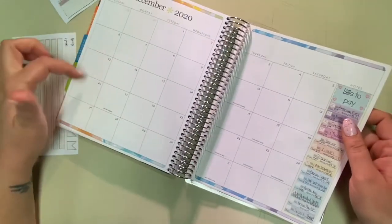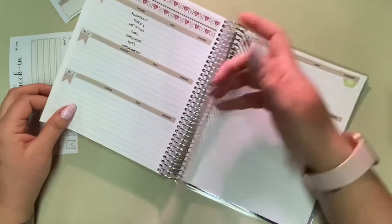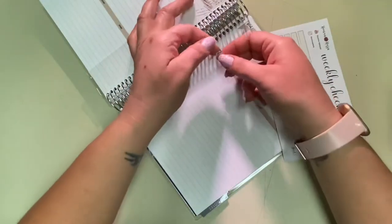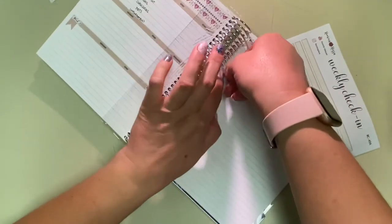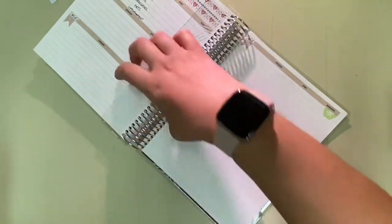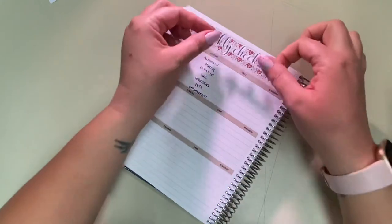So let's see, 1, 2, 3, 4. There's only 4 Sundays this month, so this last one is actually going to be results. Okay. Oh, let's slap down my weekly check-in. And I'm not gonna bore you with me writing all those down, so I'll just do it afterwards.